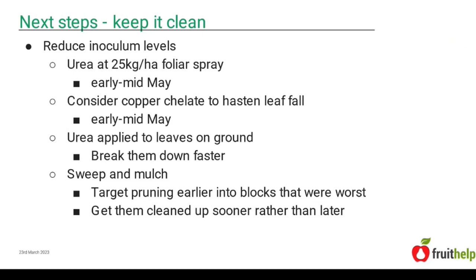Urea in the post-harvest period is a good way to start to break down leaves. You don't want to go too early, probably talking early mid-May if you're looking for that real breakdown period. But if you're looking for more of the nutritional benefit, you might be looking a bit earlier at a lower rate. Copper chelate or other heavy metals, so zinc, iron will do it as well. Probably again that early mid-May.